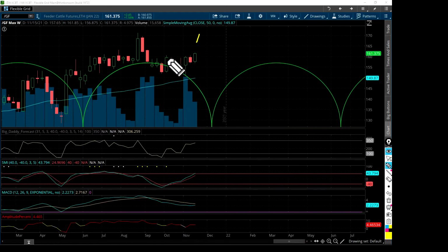Pretty strong week going on here. Just shy of 5 points worth of trading this week. I think there's still room to go here. Still room to go. MACD beginning to level off, may actually come up. That's a nice change. So on the weekly, guys and gals, I think there's room to go up here.